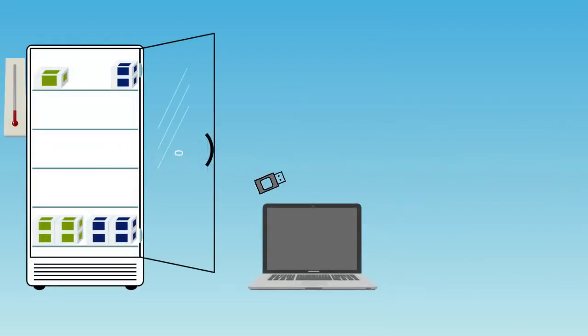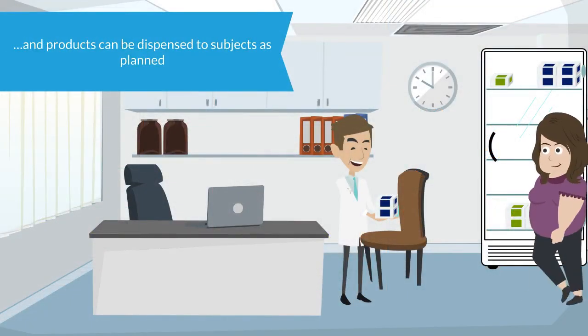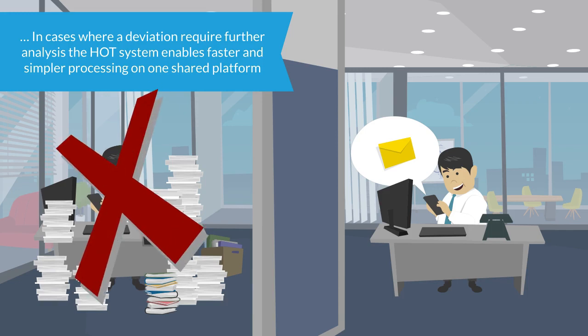When the storage logger alarm goes off, data from the storage logger is uploaded directly into the HOT system, and a temperature evaluation is done in seconds. In most cases, the evaluation will state products are in fact okay to use, and they can be dispensed to subjects as planned. In cases where a deviation requires further analysis, the system will tell you that you need to take action and enable faster and more simple processing with the temperature control team on a shared data platform.